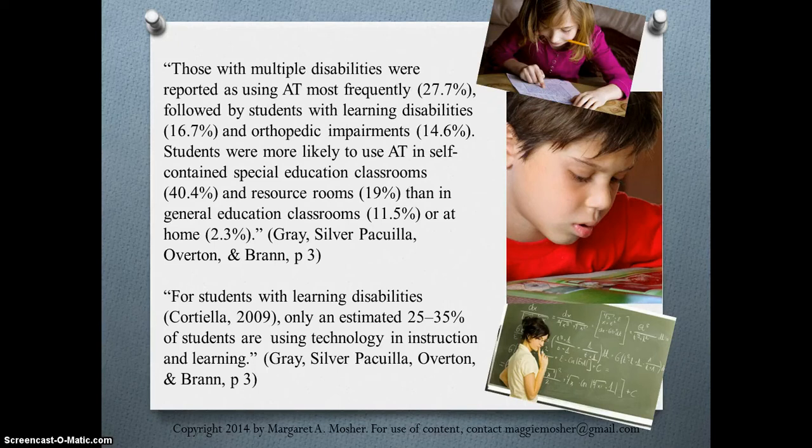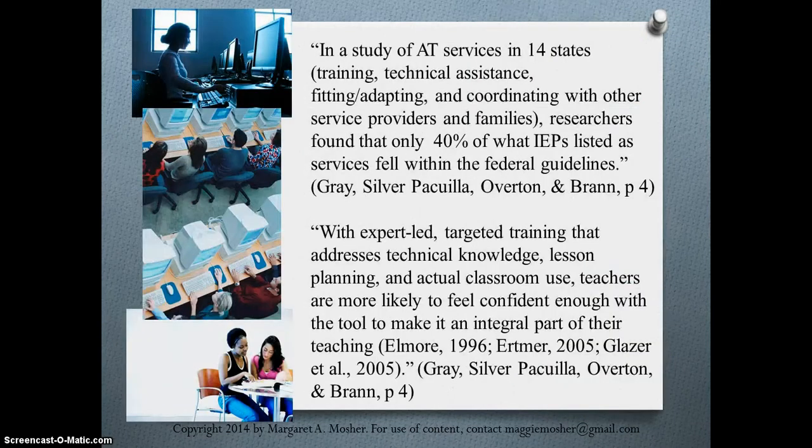For students with learning disabilities, only an estimated 25 to 35% really use technology for instruction and learning. That also needs to change. That should be the number one reason for using that assistive technology, is for instruction and learning. In a study of AT services in 14 states, researchers found that only 40% of what's listed on an IEP really falls in the federal guidelines of correct assistive technology use. That needs to change.